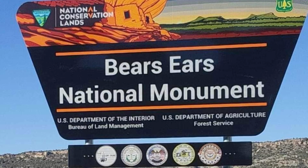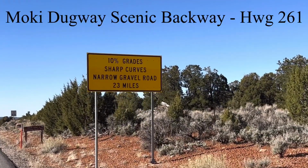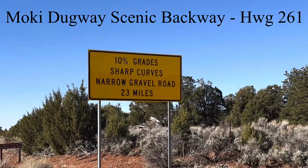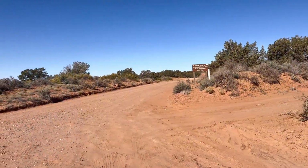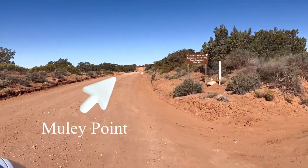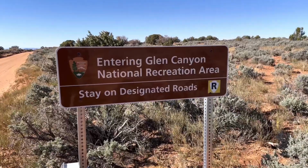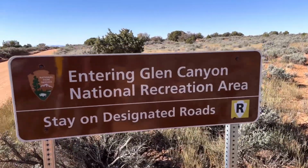We are heading through Bears Ears National Monument to get to Moki Dugway Road. We just turned on to Highway 261. They're giving you some warnings here because eventually it will get into the Moki Dugway. This is the turnoff before you get to Moki Dugway for Muley Point. We are entering Glen Canyon National Recreation Area on our way to Muley Point.